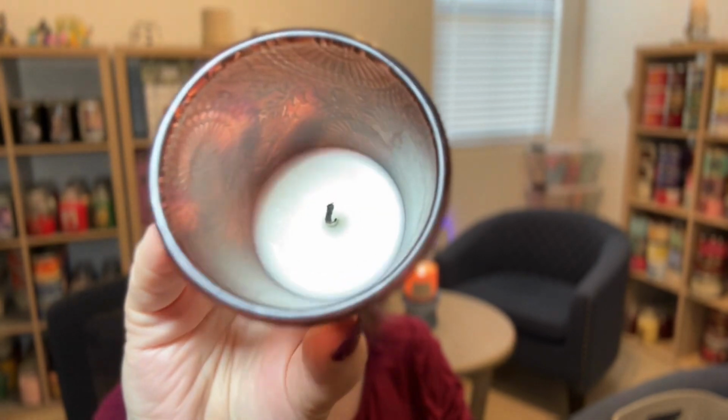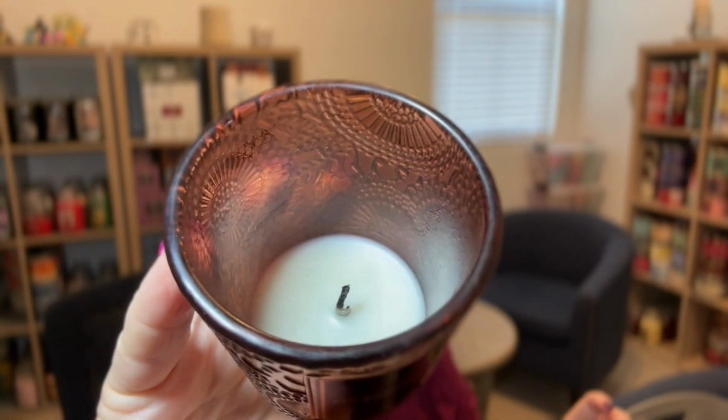And then the other one I have is Forbidden Fig. This one's one of my favorites. I would totally buy this in a larger vessel. The thing about Voluspa is, for the money, do the 3 wick tins because you need multiple wicks to get that fragrance out and the strength and throw out. And they're about 28 bucks. So that's kind of the sweet spot because this is a luxury brand. I wouldn't really care to have the advent calendar again.